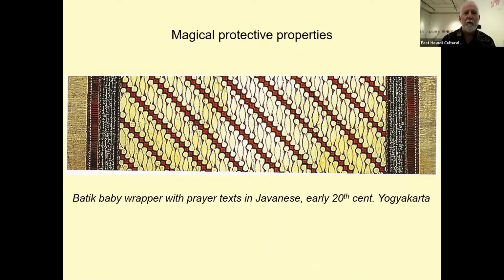There's a whole number of talismanic garments that have come down to us. For instance, this is a baby wrapper. Early 20th century, it's probably about 2 yards long, and on either end, part of the batik dyeing has inscribed it in Javanese with a series of protective prayers to keep the child from sickness. So this would be a wrap for a royal baby in the court.